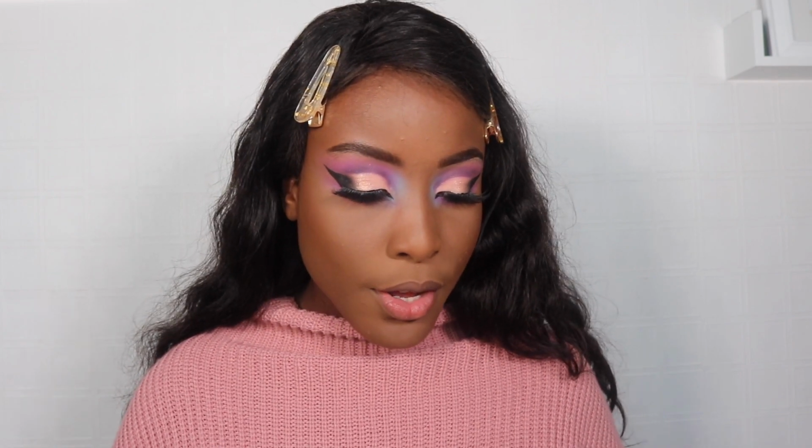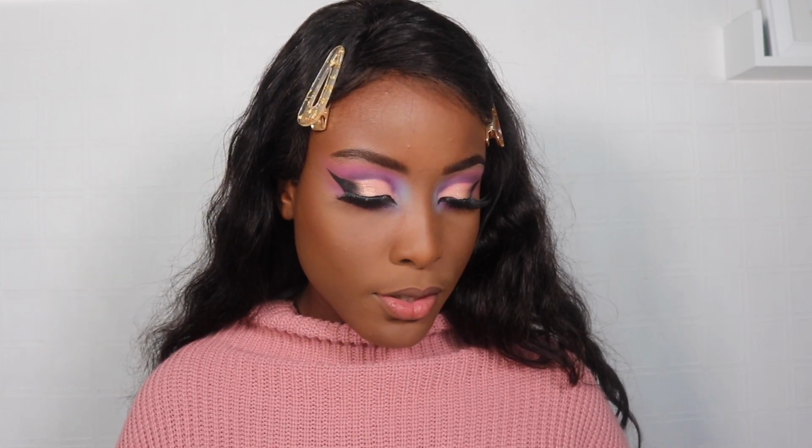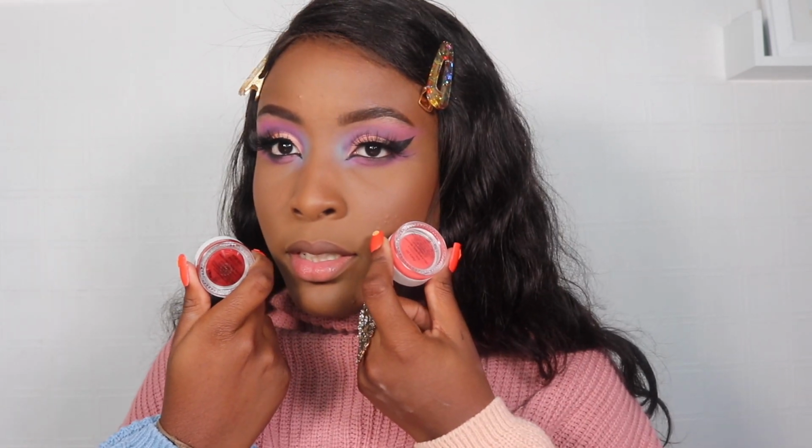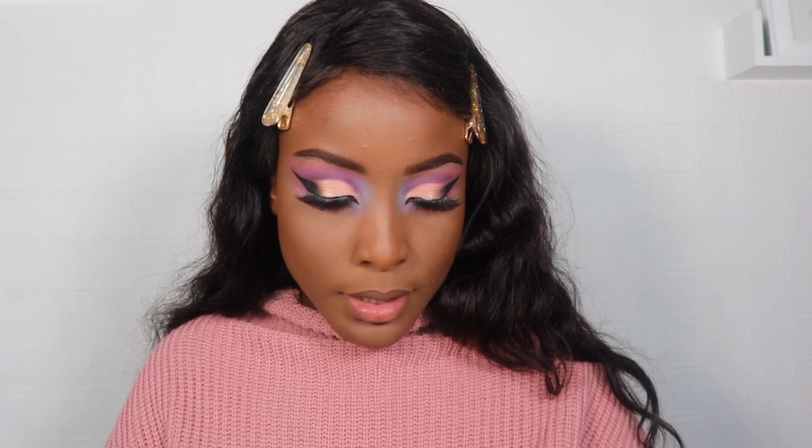So I'm gonna add one of the cheek and lip mousses to my look. I don't know if I should add Peach Out or Very Good. I'm thinking, I feel like this might look a bit better, but I don't know how it's gonna look on my skin. So I'm just gonna swatch it on my wrist first to see what it's looking like.